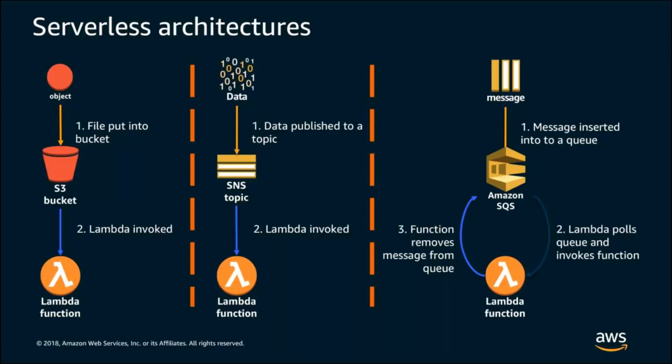And then maybe it calls something like the Comprehend service, or it calls Transcribe, or it calls Rekognition, or it calls your own custom logic to look at that file, to parse that file, to pull data out of that file. And this is a really common model, again, an event-driven programming model off of objects being put into S3 buckets.